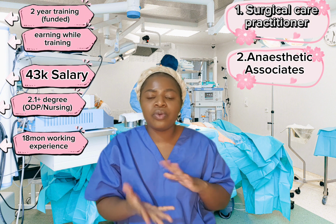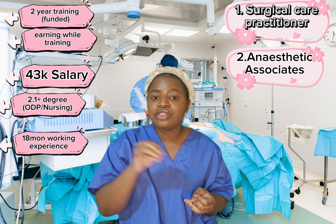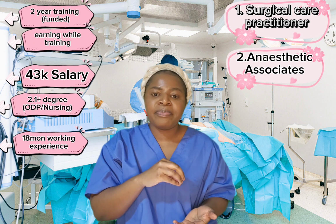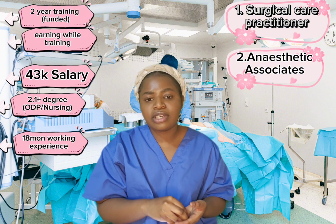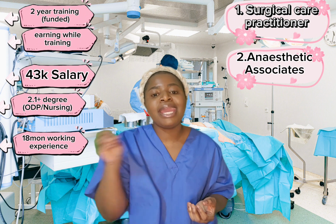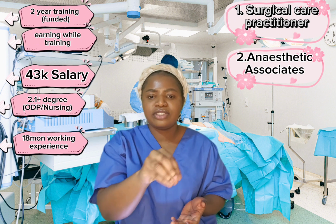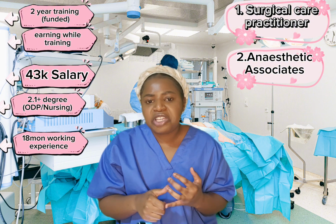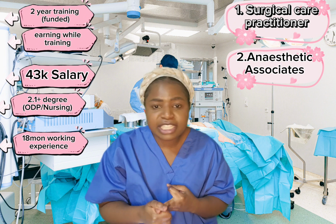It depends on the trust you're working for, and also the uni that trust is involved with, the uni that's running the program. Just like surgical care practitioner, you'll be applying to the trust, as they're the ones that open up the post. You apply to the trust, and once the trust submits you, they have a connection with the university. They will be paying the university, and the university will be teaching you, and you're getting placement at the trust. So the good thing about it is you're not paying for it, so you don't have to get loans, you don't have to get into debt or anything, and you're still getting paid while you're training.